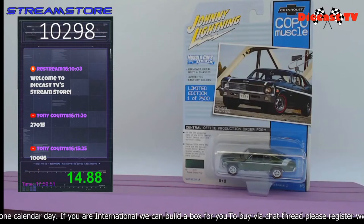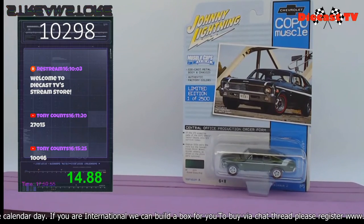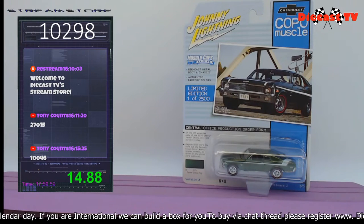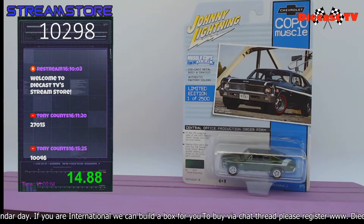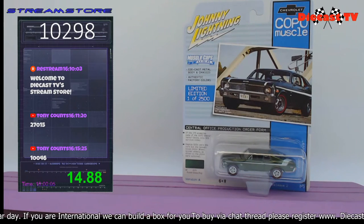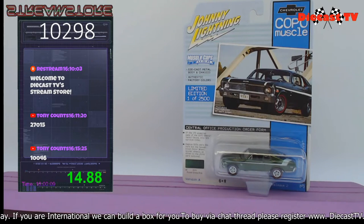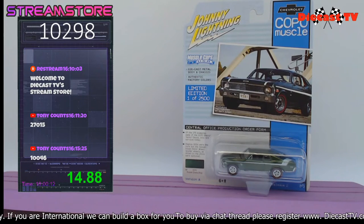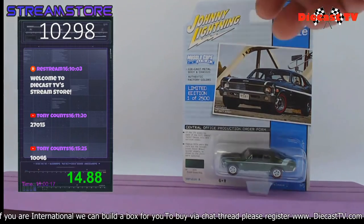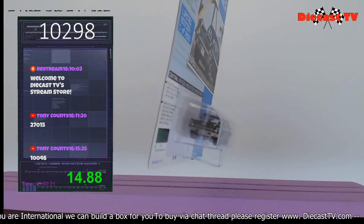All right, we got Johnny Lightning, Chevy Copo Muscle, Muscle Cars USA. This is a set of Chevys that they did. A six car set in two versions, a version A, version B, and this is the second release of them. So it's pretty cool. If you're a collector of Johnny Lightning, you want to collect them all, this is a great way to get everything there. This is Forest Green Poly on a 1970 Copo, Yanko, Deuce, Nova. All the way through, it is a very cool, I'm sure it's a very fast car. You got to love it.